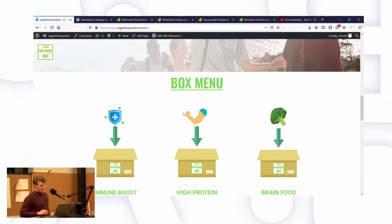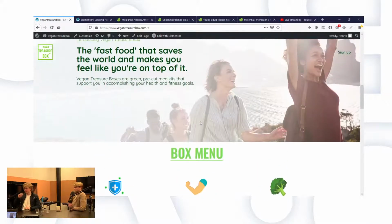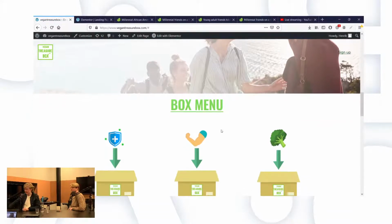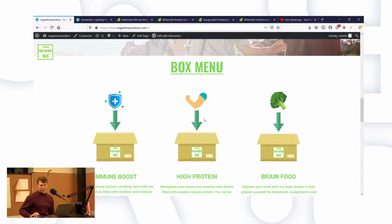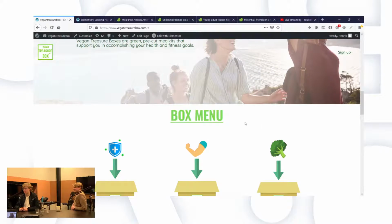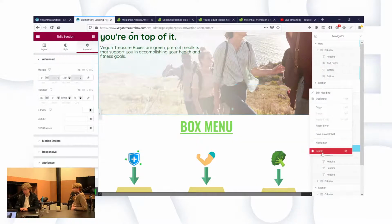We have box menu. How exciting! This is what you get. Now, if we look at the story, we've already said introducing vegan treasure box. So saying box menu doesn't do much. No, it does not. So is this actually a nice PNG? Oh, it has a white background. Yeah, sorry. That's okay, I'll forgive you guys. But this heading now doesn't really have necessity anymore. So we can just remove that and delete it, just like that.